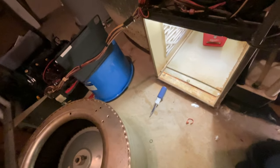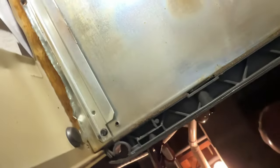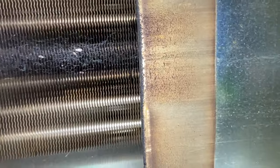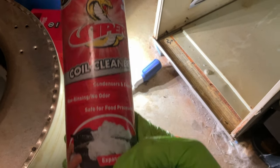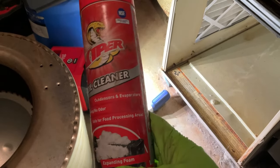Getting closer. Yeah, it's pretty dirty. Pretty dirty. So I'm going to brush that off, and then I'm going to be using a little bit of this here, not a lot. Just enough to break up some of that grease and nicotine and all that stuff. That'll help everything.